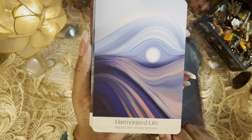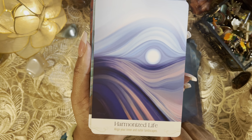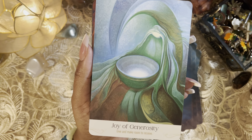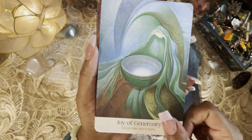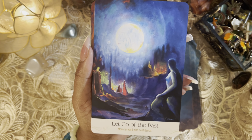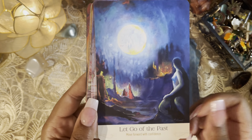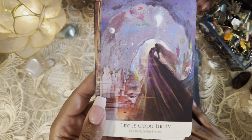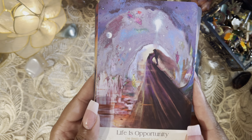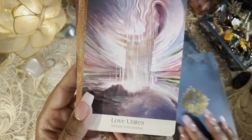Harmonized life. Align your inner and outer landscapes. Joy of generosity. Give and make room to receive. Let go of the past. Move forward with confidence. Sorry if I'm shaking the camera. I do apologize, guys. Life is opportunity. Live deeply centered in love. Love unites. Surrender to the attraction.